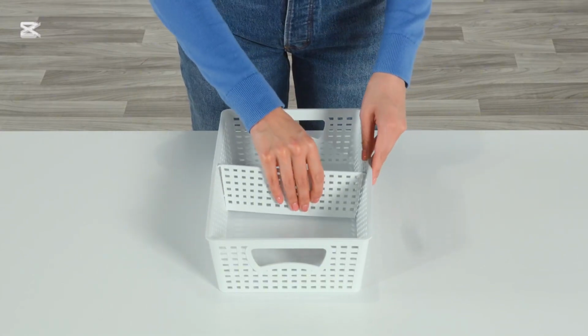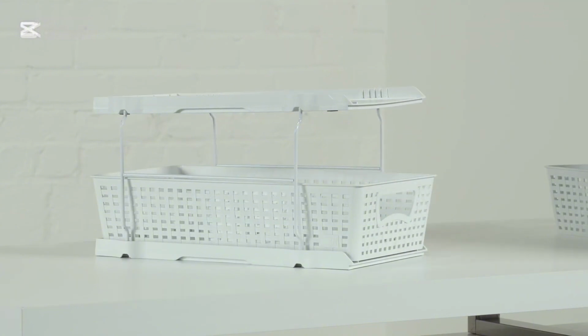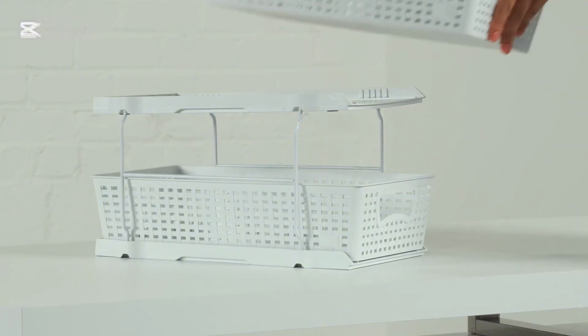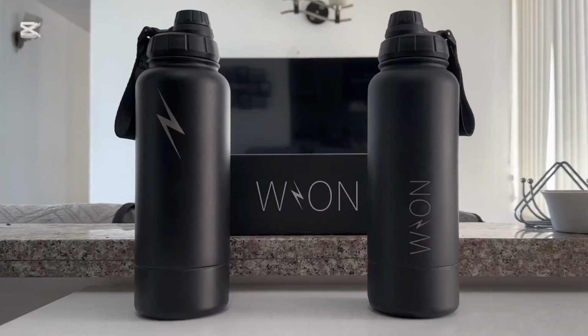Made with sturdy, rust-resistant material, it's built to last and keeps your bathroom looking clean, chic, and organized. Whether you're tight on space or just love that minimalist vibe, this organizer's got your back.